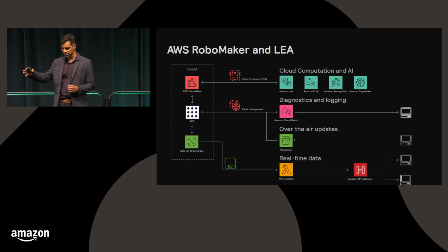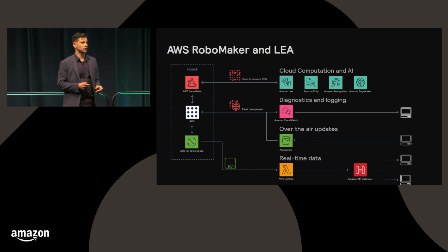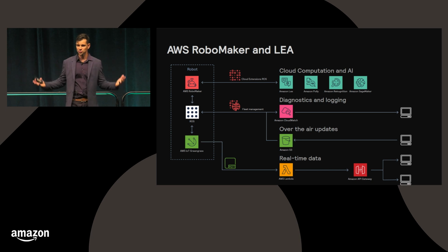It goes through a Lambda function, goes through the Amazon API Gateway, which basically implements a WebSocket server. And then the websites, however many websites you have open, will connect to this WebSocket server and will receive the data in real time. So all of these tools really open a new world for robotics developers. So many things you cannot do by yourself. You're all of a sudden exposed to this whole new world.